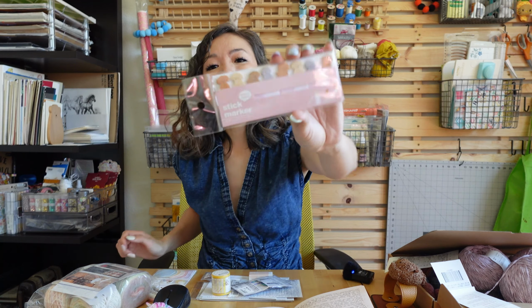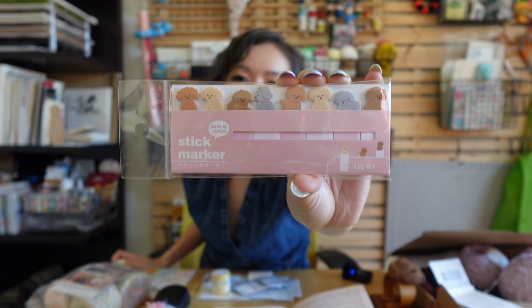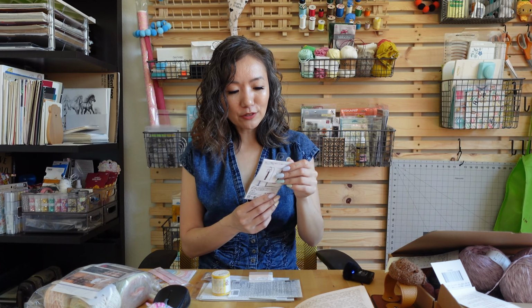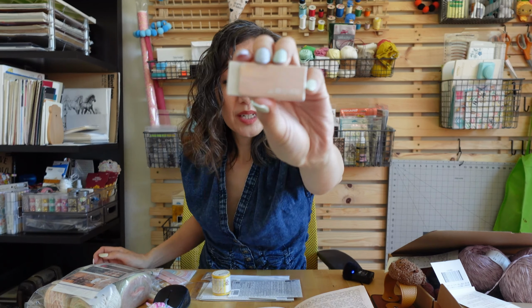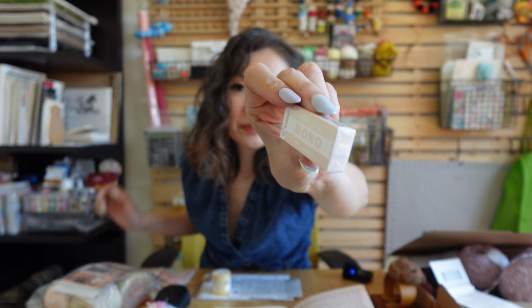I got these really cute bookmarks. I don't really read books, so maybe I'll use these for a planner or something. I am also kind of a sucker for funny looking clips or pen holders, so I got these. I got an eraser. I love the brand Mono, so that was fitting for me.